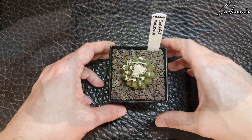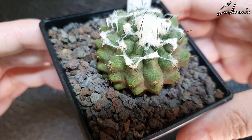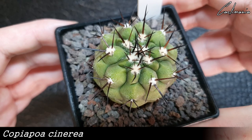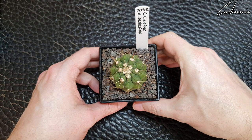Copiapoa molecula. Actually bloomed three times in the summer. And then my all-time favourite Copiapoa, cinerea. And another variety of cinerea, albispina.